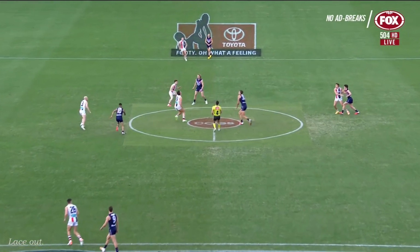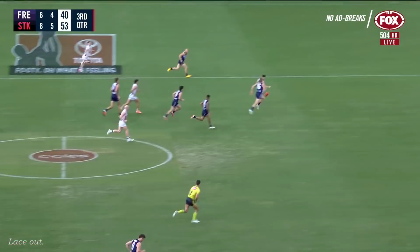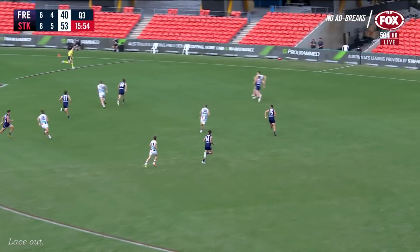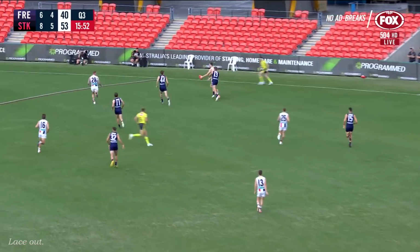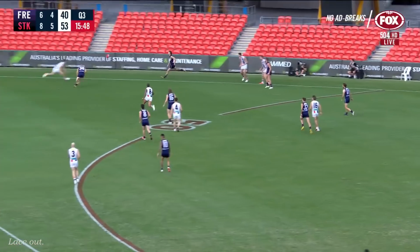13-point lead to the Saints to begin the second half at Metricon. Marshall immediately to Gresham. Wobbles the ball forward. King had plenty of opportunities in the first half. Managed to keep it in.